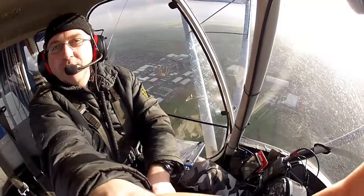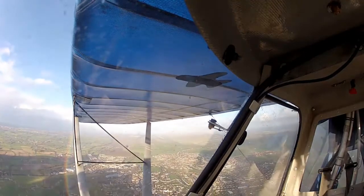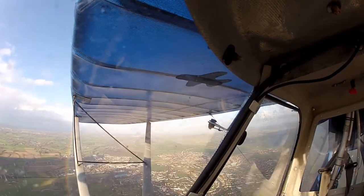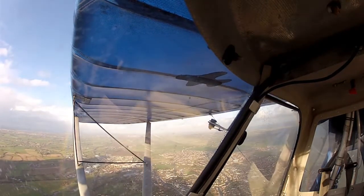A nice rainbow down off to this side. If you can see that. You see the old rainbow we're flying next to? It's right off the end of our wing. So we've got a rainbow on our wing. It's quite pretty.